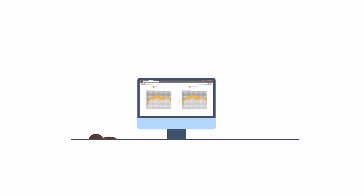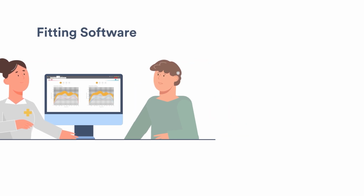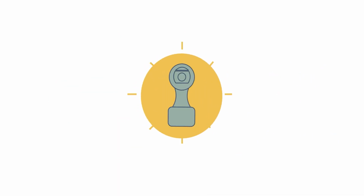When a recipient first receives their sound processor and during ongoing appointments, the fitting software is used to make adjustments that optimize audibility, comfort, and sound quality, improving a patient's overall hearing experience.